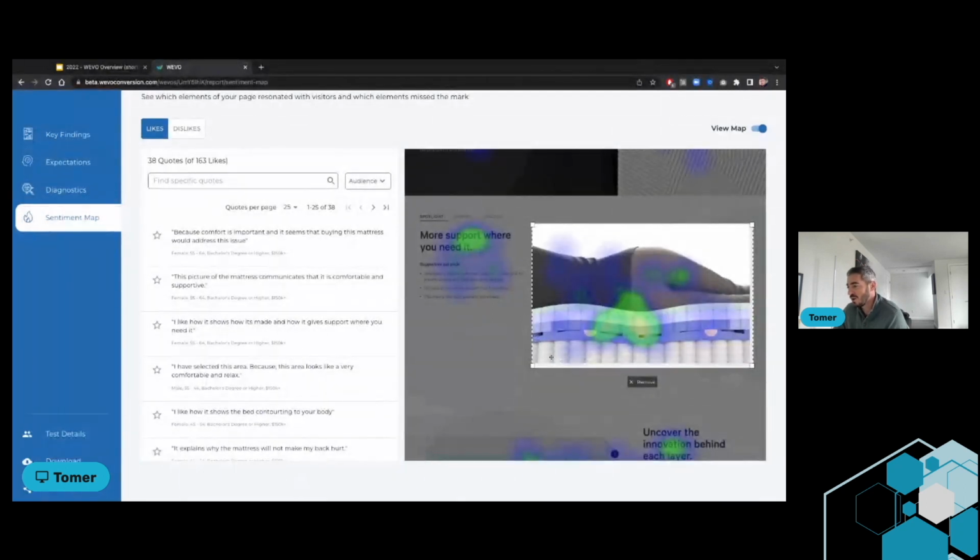This X-ray view where you can see the springs and the foam that the mattress is made up of, plus you can see how the mattress contours to this person's body, is something that gave people a real comfort around how this mattress will give them support. People who have back problems really appreciated this. And also it emphasized that the mattress is durable, something that many people were concerned about too.